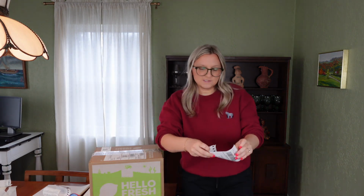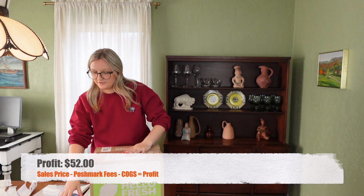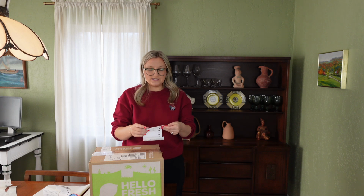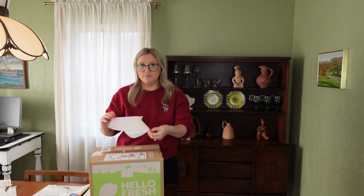Okay, so the Wilson's leather jacket sold for $75, so that 40% off offer. My earnings were $57.98. Again, I got this in the bins. I paid a little bit more because it's a little bit heavier, but I knew that this was a good, substantial piece and it was trendy, so I was okay with paying a little bit more for this.